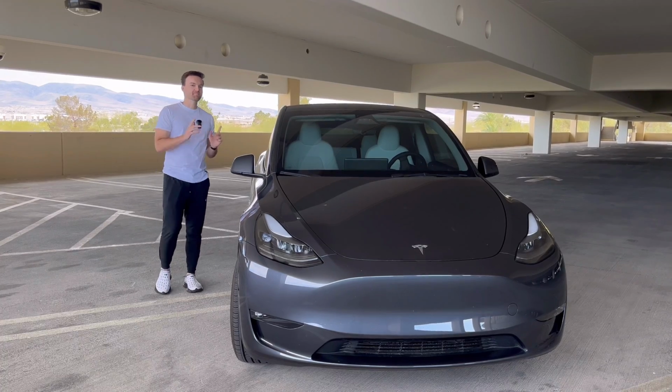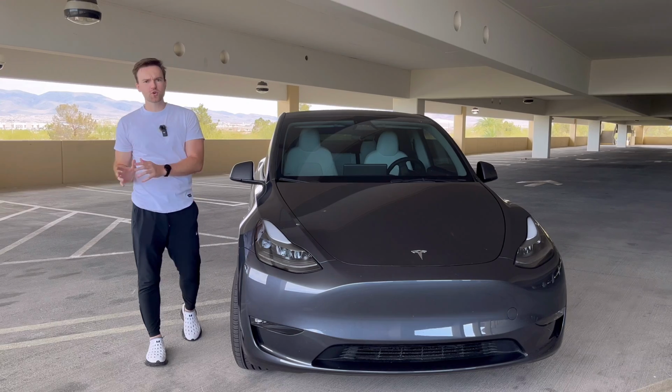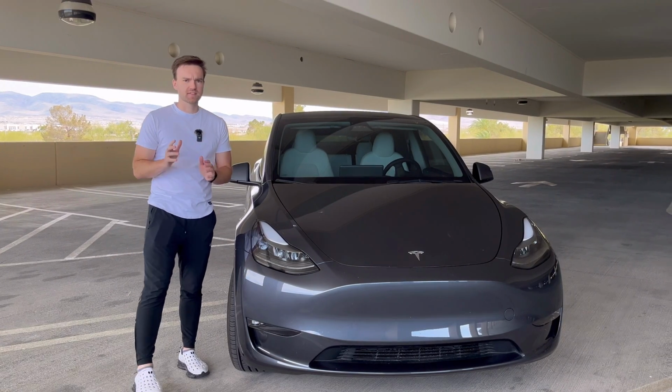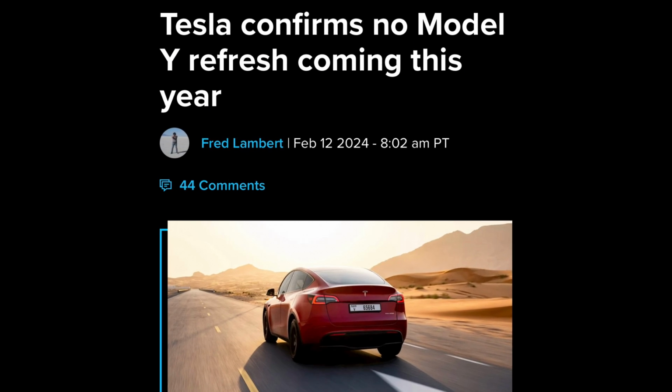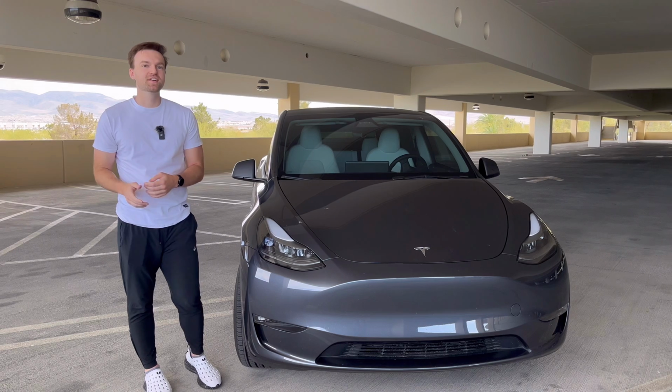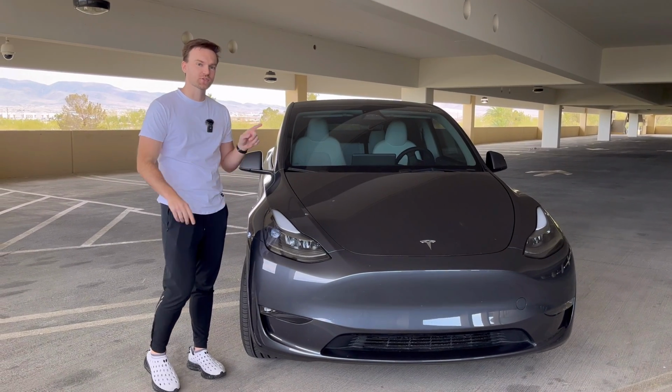The Model Y is the best-selling car in the world right now, and that's for good reason. There's some rumors about a refresh model coming sometime soon. There's no official news on that, but I wouldn't expect that here in the US at least until 2025. So with that being said, here are 10 reasons you should buy a Model Y in 2024.